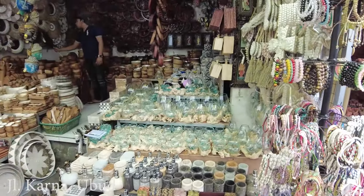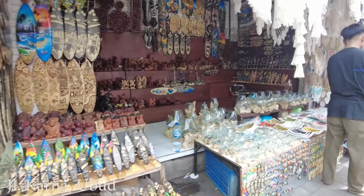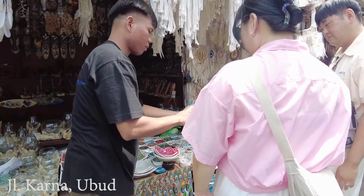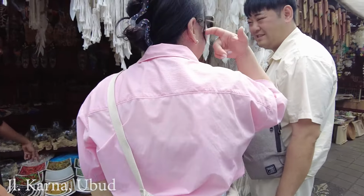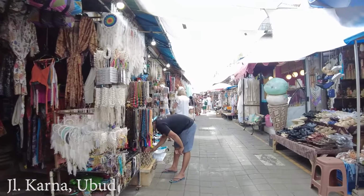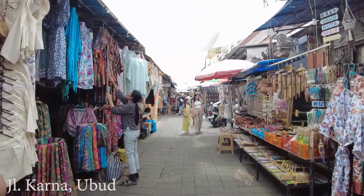Mini aquarium. A lot of handicrafts as well. This one also, guys. No, this color. It is always nice to see people bargaining, the sellers and then the customers. Okay lah, okay lah, this is just for you, something like that.